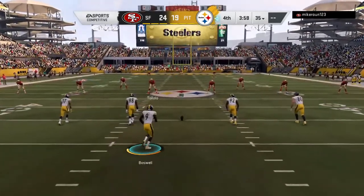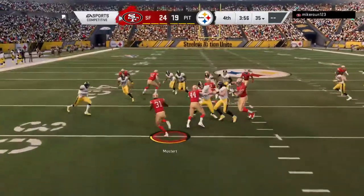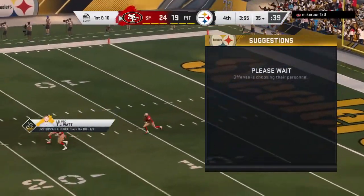Boswell now to kick it away after the touchdown. This will be fielded at the 8. And good starting field position. He'll get this one all the way up to about the 35-yard line.